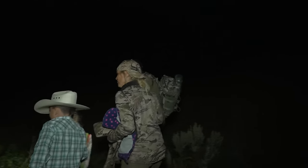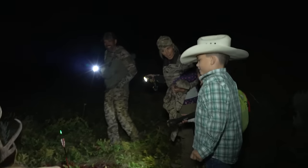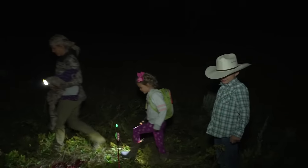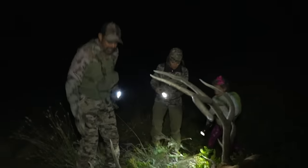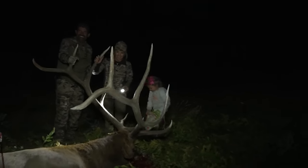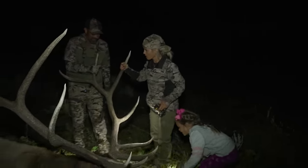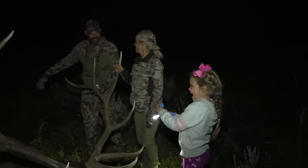That is a giant, you guys. Look at that. Look at how big that bull is. Isn't that awesome? Heck yeah. Yeah, look at that thing, huh? Look at how big that is. What do you think of that? Good. That is awesome, Lee. Look at how his whale tail is like that. Yeah, I thought it was a new one because the one side went down.